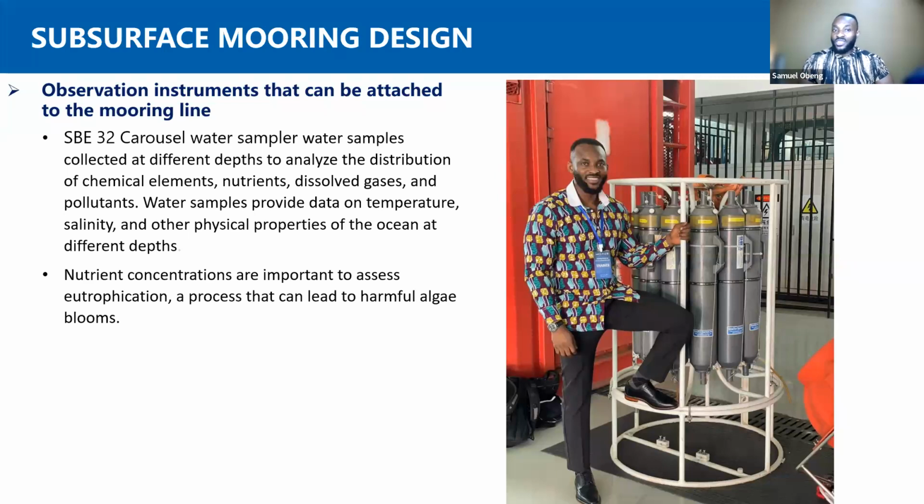So this carousel water sampler helps us biogeochemists and biological oceanographers to be able to sample water at different depths, to be able to perform experiments at different depths and check the data for what's happening in our deep oceans based on temperature, salinity, chemical, nutrient, dissolved oxygen, and CO2 as well.